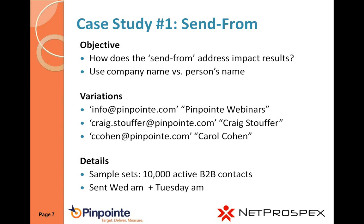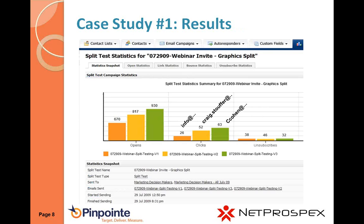Now, one thing that comes up here is I pretty much always get somebody that points out, well, Carol can be a man's name too, but I think for most people, Carol is typically a woman's name, but we'll compare the test and results here. The sample sets in these examples were on the smaller side of our tests. They were typically 10,000 active B2B contacts. And when we did the sending, we sent these tests on Tuesdays and Wednesdays. This particular test, the 3 different variations were sent at the same time on a Tuesday morning.